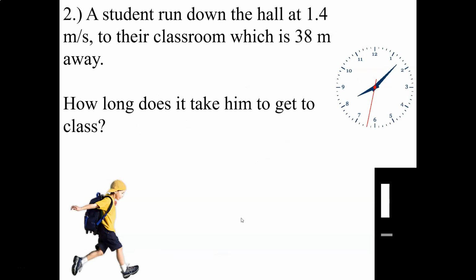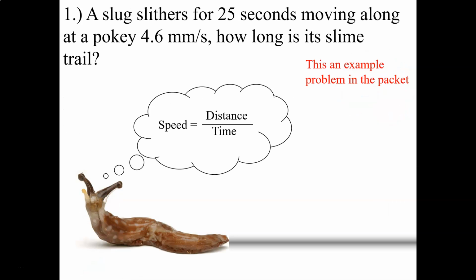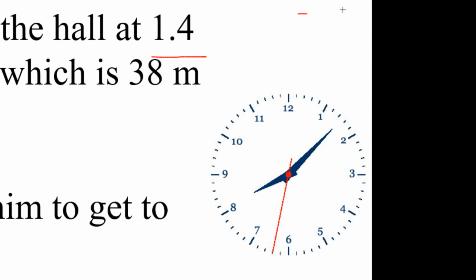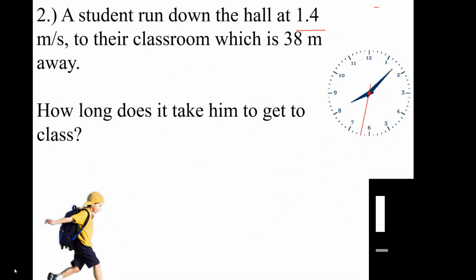Okay. A student runs down the hall at 1.4 meters per second to the classroom, which is 38 meters away. How long does it take them to get to class? Okay, so 1.4 meters per second, that is our speed.